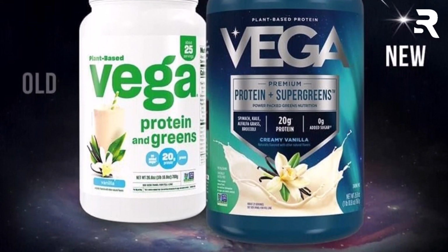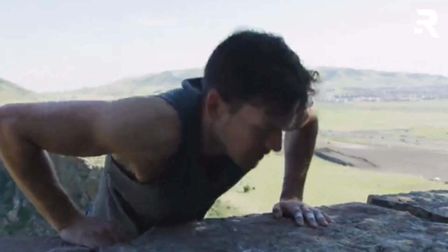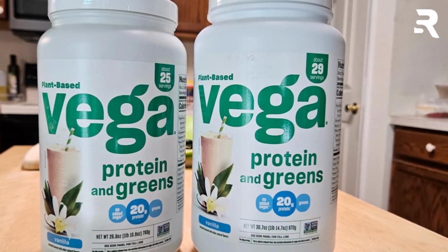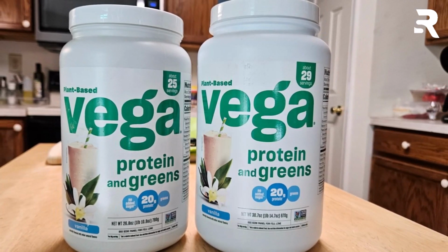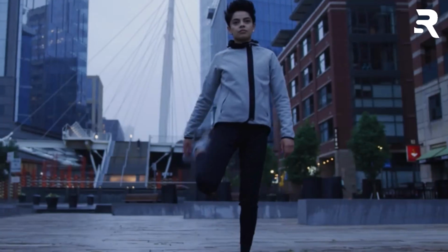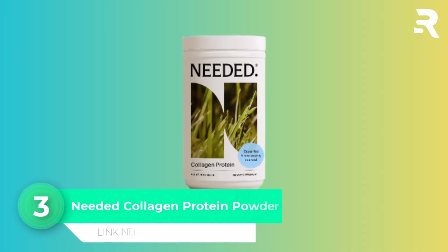Consumers appreciate the balance of flavor and nutrition, especially considering the inclusion of leafy greens without overpowering the taste. Its protein source is derived from peas and other plant proteins, providing a complete amino acid profile essential for muscle repair and growth. The clean ingredient list also ensures there are no artificial flavors, preservatives, or unnecessary fillers, making it a reliable daily supplement. Packaging may vary, but the product inside maintains consistent quality and taste. Number 3. Kneaded Collagen Protein Powder.